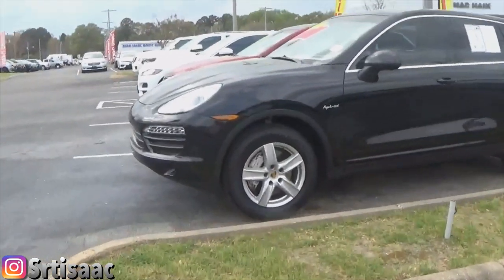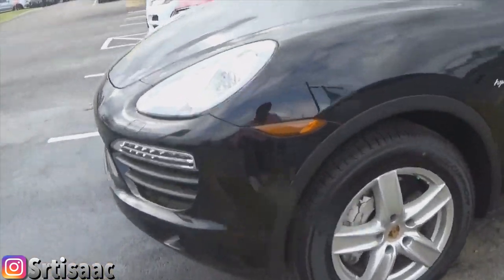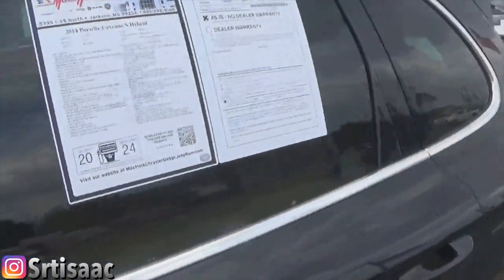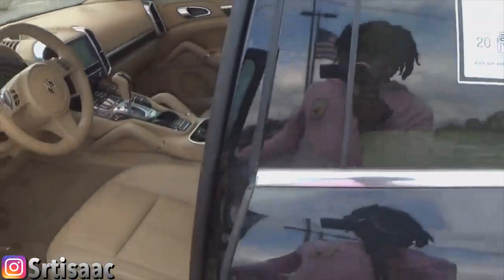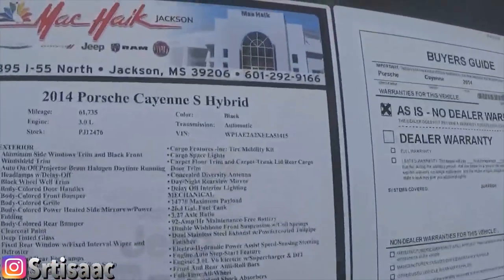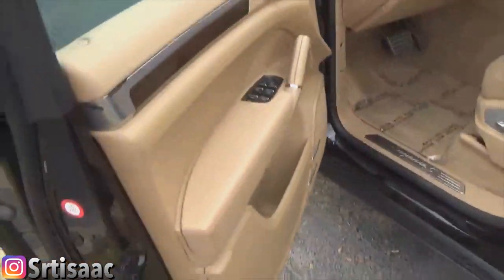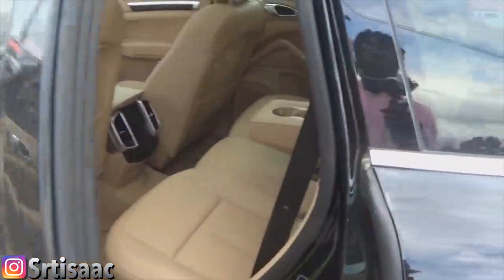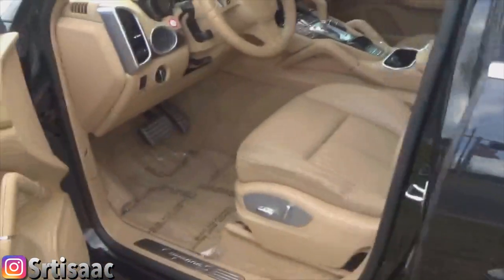Okay, let's do the Porsche first. For y'all luxury owners. Oh, it got the brown interior. How many miles? 61,000. Is it open? It's open. Okay, 2014. Oh my God. Lord have mercy. Hold on. Okay. Y'all see it. Okay, let's get up.